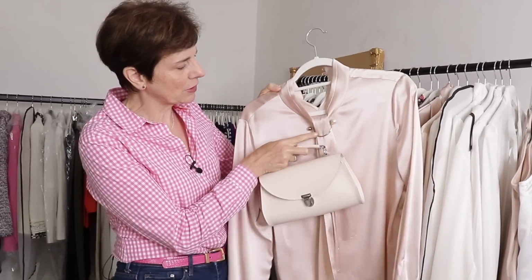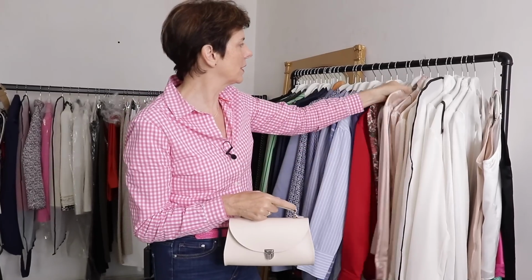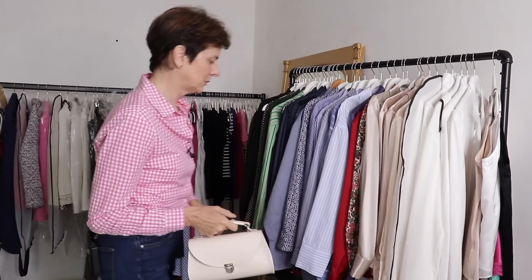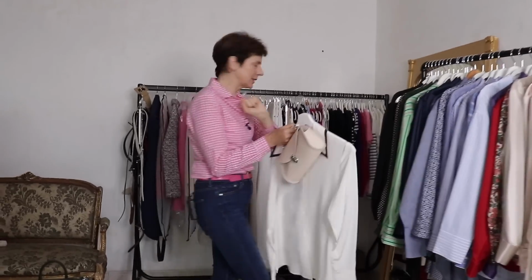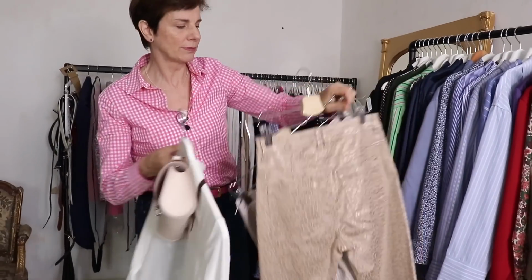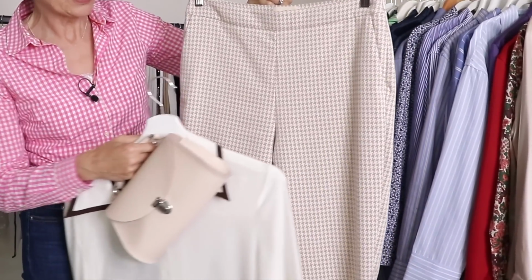Oh yeah, this one is gold and this is silver, so I wouldn't wear that together. This one is gold as well. Okay, well, white would go with that. Let me think, maybe not this one. I find it too gold, but this one is a gingham. It's a beige and a white gingham.